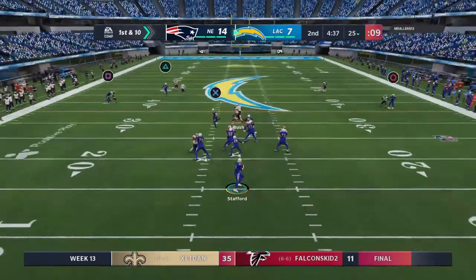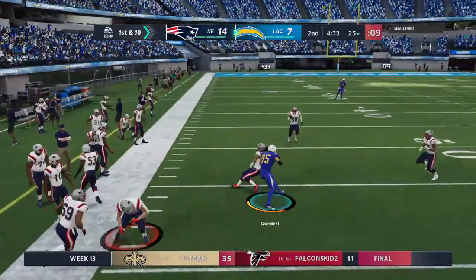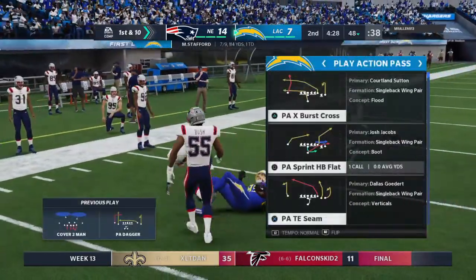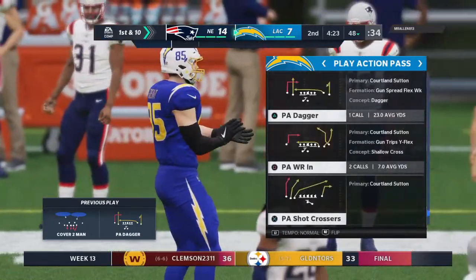Play action. Stafford. Quick hitter here. It's complete. This well upfield across the 45. Good work after the catch. Going to net him 23 and a first.